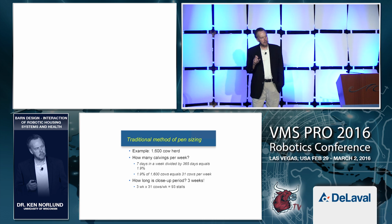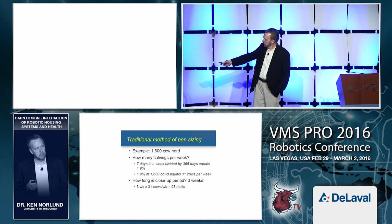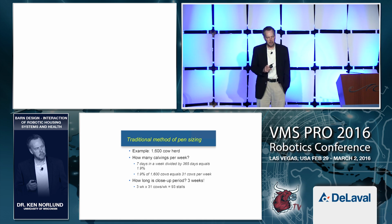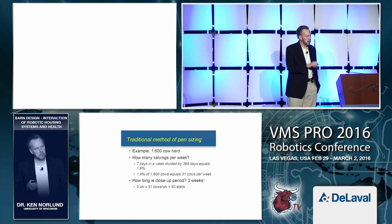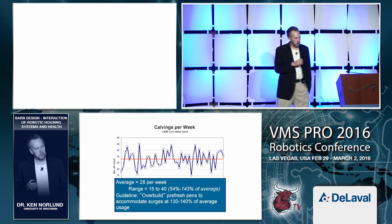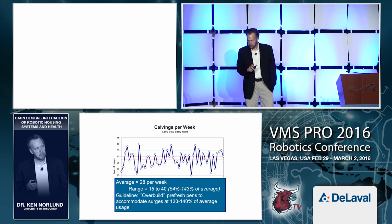Then they'd say, how long are they going to be in the pen? 3 weeks. So we'd say 3 weeks times 31 cows per week, build it for 93 cows. And by definition, that pen is overstocked half the time and understocked half the time. And with adverse fresh cow health effects half the time.